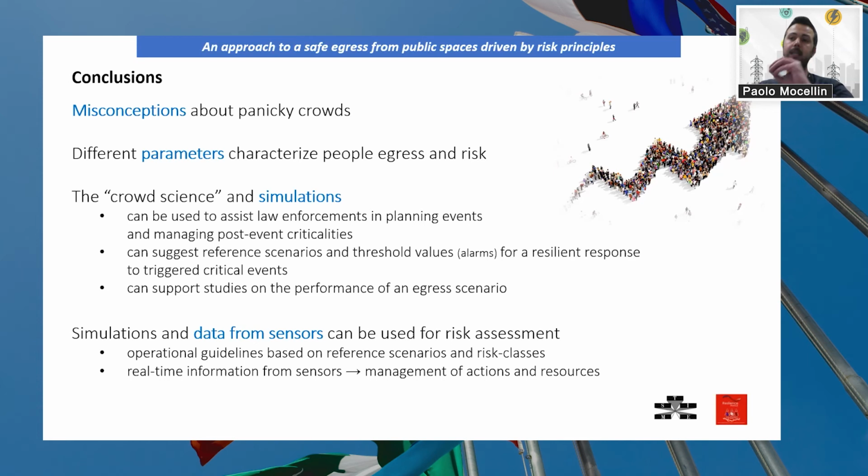But it must be said that one of the most important challenges is coupling such simulations to real-time data from sensors that can be used to give an indication of the related risk. This indicator can be strategically linked to a set of operational guidelines that enhance the management of actions and resources for responding to such events.